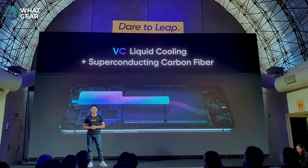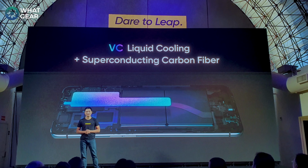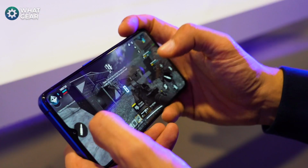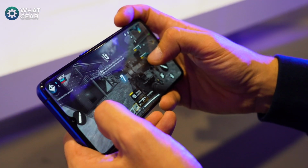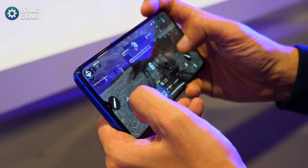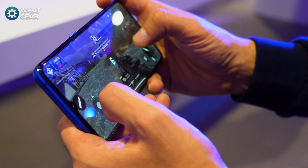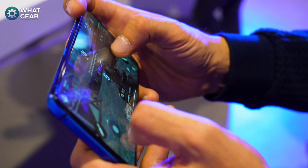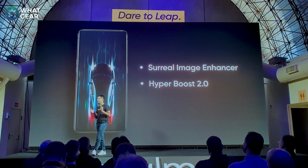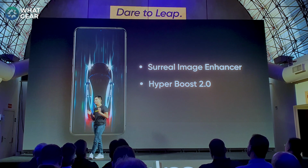Alright gamers, I know you're really going to love these features. So the Realme X2 Pro has a vapor cooling chamber which covers 100% of the thermal surface. So when you're playing, this phone stays cool under pressure. Then you've also got Hyper Boost 2.0, which is a dedicated gaming mode from Realme that does all the usual stuff like strip back background usage, mute distractions and all this kind of stuff. But what makes this really cool is Frame Boost 2.0, which improves the frame rate performance by 18%.